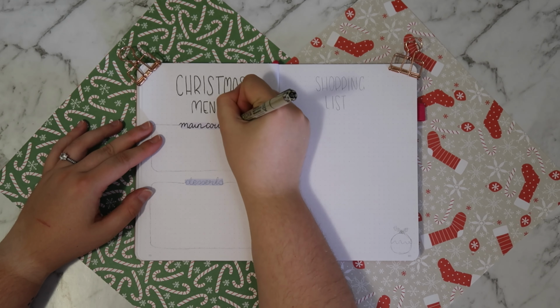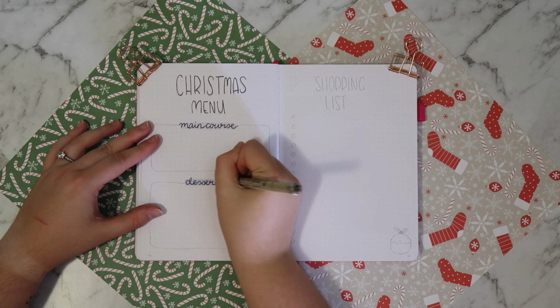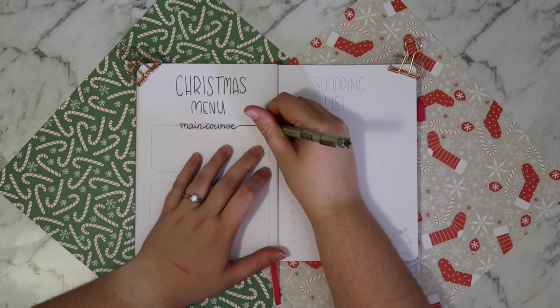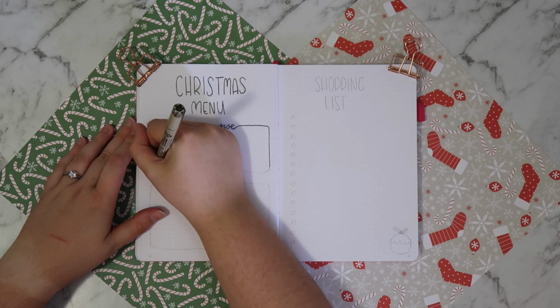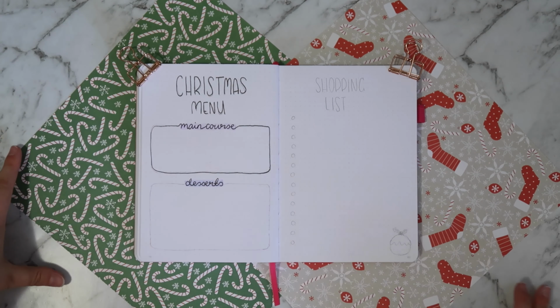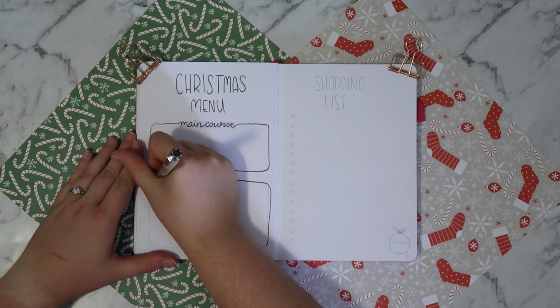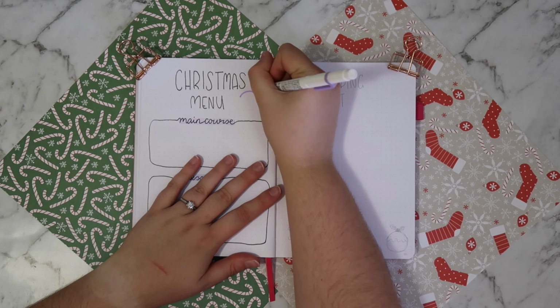So the first spread I am setting up is a Christmas menu spread. I kept it fairly simple, and you can customize this to suit whatever your plan is for this year. But the main meals that I really do any baking and cooking, like anything spectacular for, are dinner and dessert. I am more of a dessert specialist, so that's why the dessert box is a little bit bigger. But I just thought this would be a good spread to brain dump any ideas you might have, any recipes, shopping lists, anything like that.